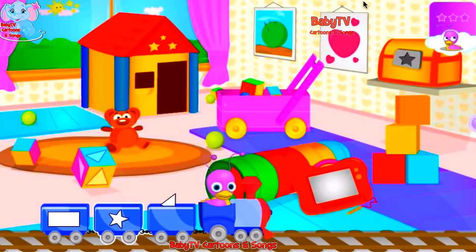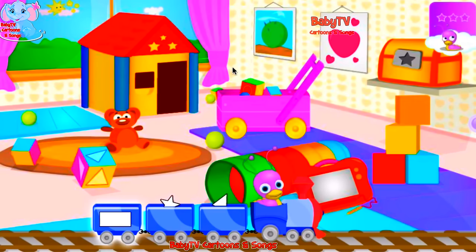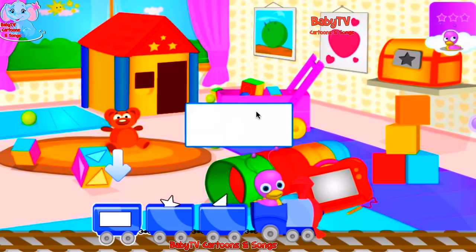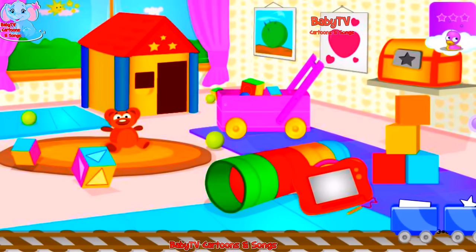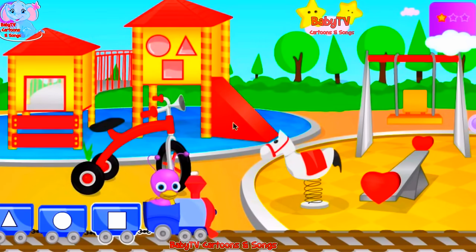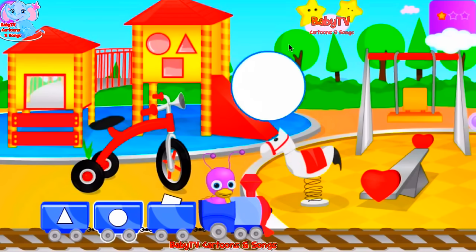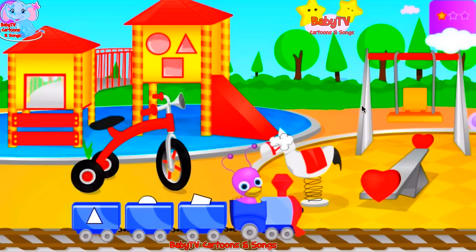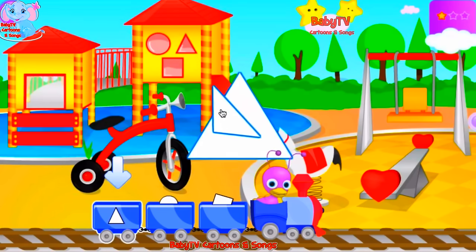Let's help a star onto the cart. A star. Now, we'll help a rectangle onto the cart. Wow! A rectangle. A square. Let's find a circle. And well done, a circle. Can you find a triangle here? Triangle.